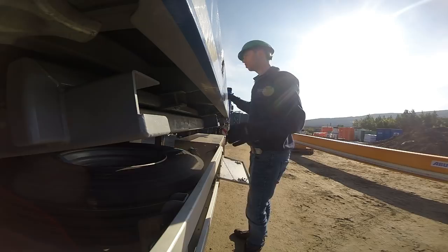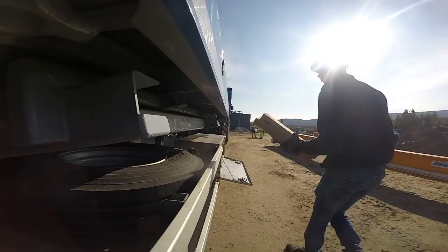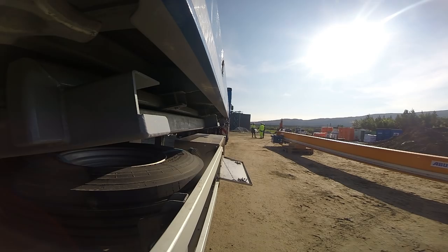I have to say, that went better than expected. Time for putting the last things away, checking the straps, and the box is not too tight, and off we can go.